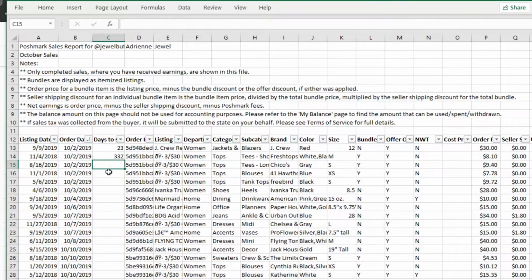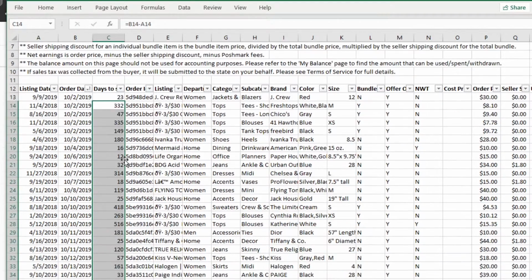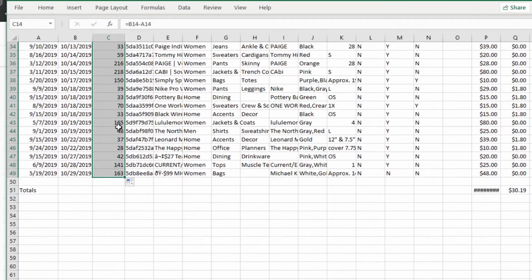You can keep going through every single row, or you can just highlight one of these fields where you already have the formula, and you'll notice a little square on the bottom right side of that cell, and when you hover over it, a little cross appears. When that cross appears, you can double click on it, and it will execute that same formula down the column until it ends.